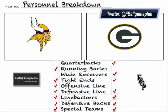Now let's look at the personnel breakdown in this ball game, and you can see from the personnel breakdown that there are some deficiencies, and you see where they lie for both teams. For Minnesota, it's the receiving corps and the quarterback position. For Green Bay, it's the offensive line. But what's outstanding about both coaching staffs, they're able to find ways to compensate for that. For the Packers, they do a great job of moving the pocket. For the Vikings, they run the football, and they are built strongly on defense. So it evens out the matchup, which is why this will be another close ball game.